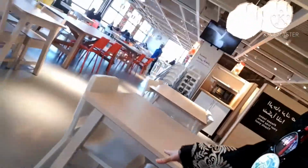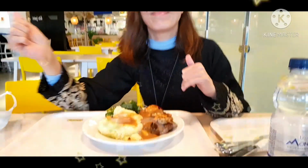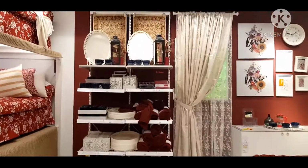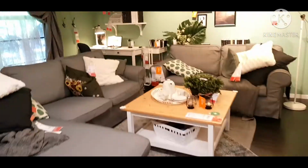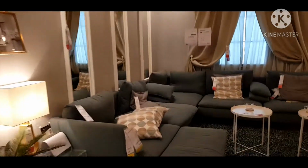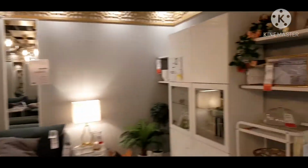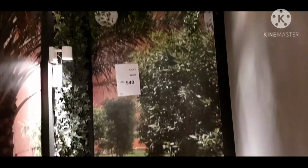We're looking for a place to sit down here in IKEA, so we better sit here. Or we can sit beside the window, the ceiling. No outdoor, like if you have a terrace, you can transform it to this.